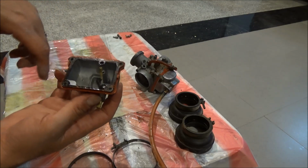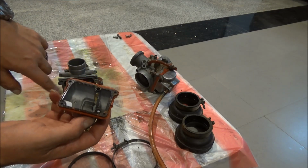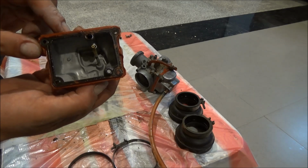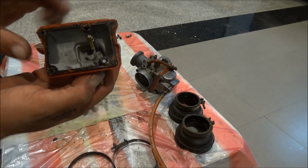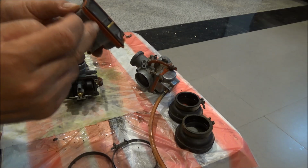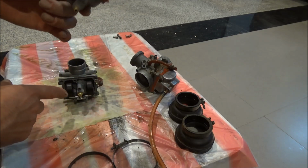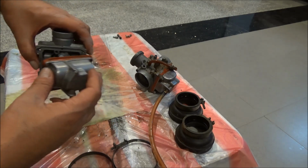Now, before putting the carburetor back together, always make sure that the mating surface is clean, the gasket is clean, and the gasket is in good condition. Now here's a good gasket. It doesn't have any cuts or cracks, so this can be reused. In my case, I have applied RTV as additional gasket because I had leaks from these gaskets. I think the defect is in the carburetor body itself. I don't think it's the gasket. And I'm done with this one.